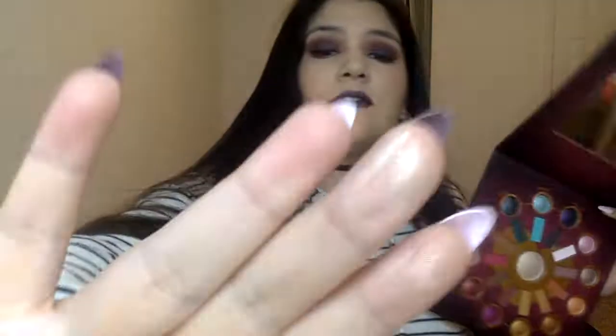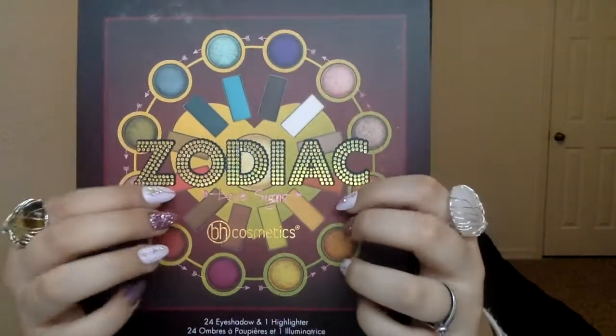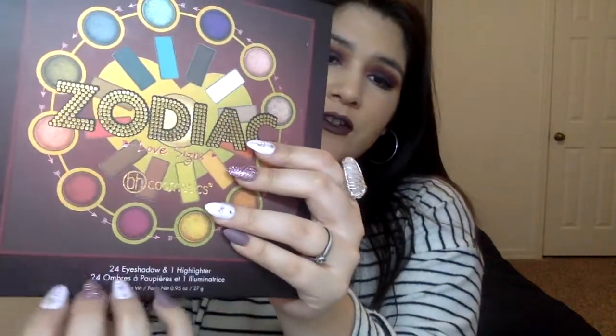It's very light, very subtle. Sometimes I'm not always wanting to just dazzle and sparkle. Oh, who am I kidding? I love to do that anyway. So that's the Zodiac palette by BH Cosmetics. It's my most recent purchase. And I love it very much. I'm going to use it very soon. I think I'm going to use it for Valentine's Day. I'm just changing my mind for what I want for Valentine's Day constantly.